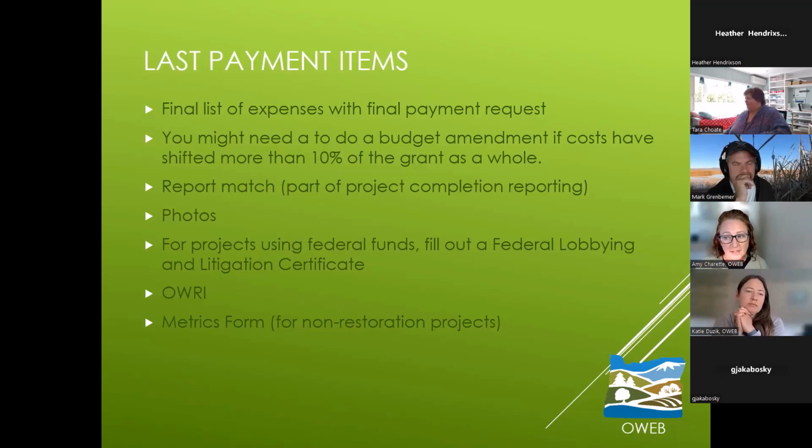You may be required to submit final project photos as well if it's applicable to your type of grant. For restoration projects, you'll be required to submit reporting through the Oregon Watershed Restoration Inventory, OWRI, and then any non-restoration projects will need a final metrics form.